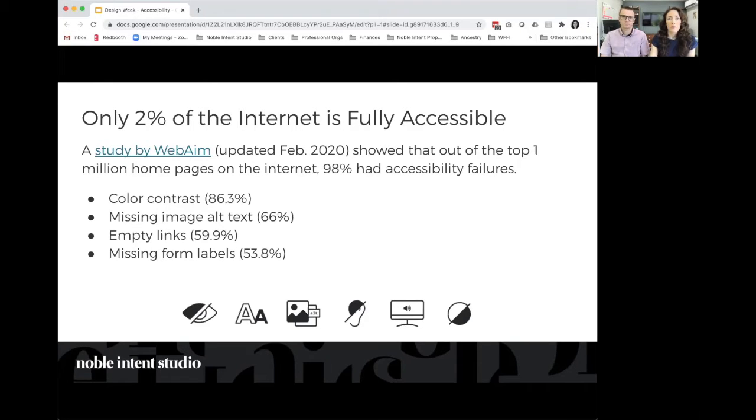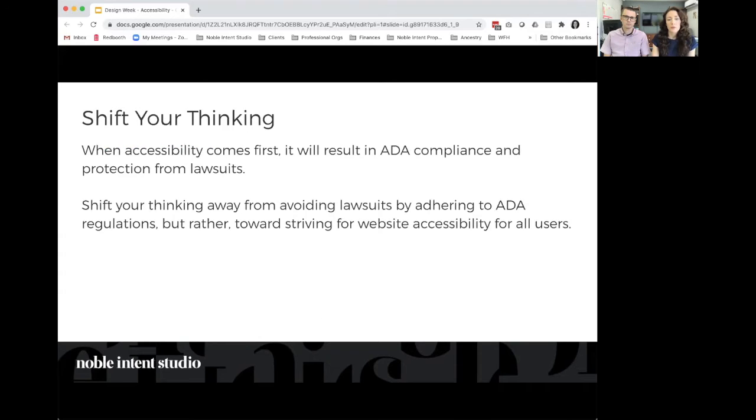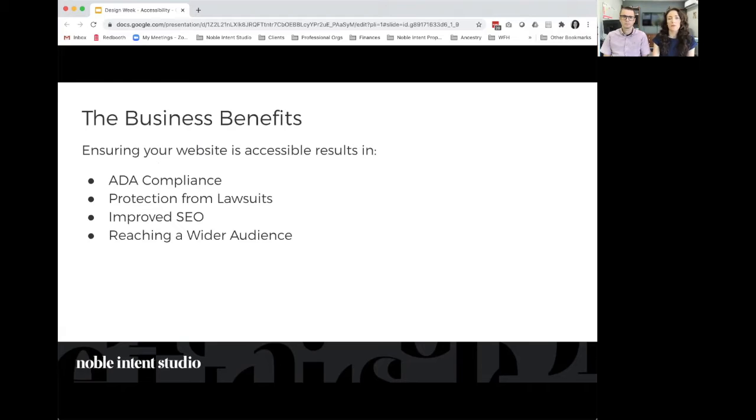And before we dive into all of these specific things that we can tackle, we really want to show you a few reasons why accessibility is important to your business, other than, of course, the inherent benefits of being more inclusive. So we encourage you to shift your thinking away from avoiding lawsuits or specifically adhering to ADA compliance rules, and rather towards striving for accessibility for all users. Because when you put accessibility first, it will result in ADA compliance and result in protection from lawsuits. So there's a few business benefits beside those.